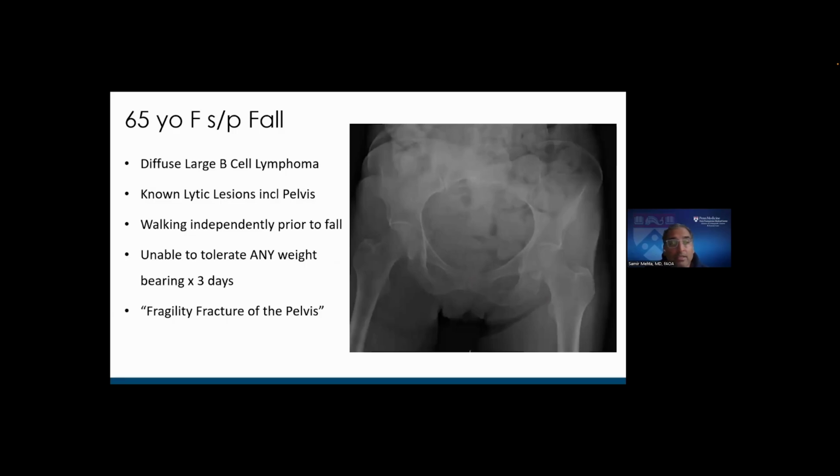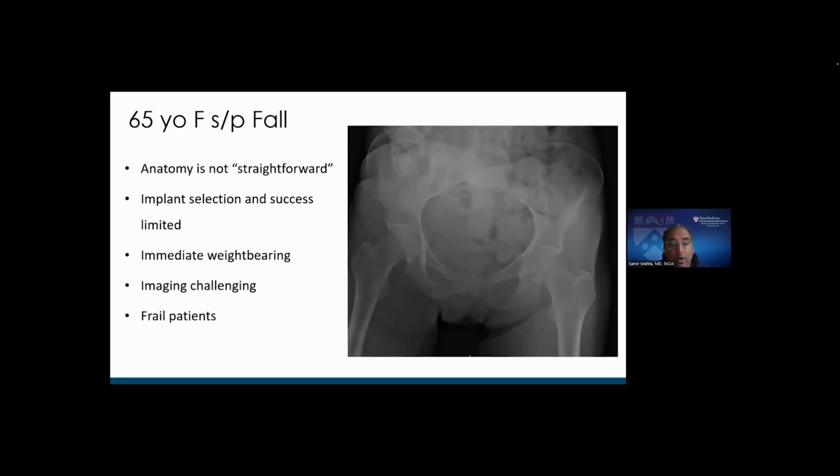And so if you go back to the 65-year-old female, we talked about her right at the beginning, got a lot going on. We know that the anatomy is not straightforward. We know that implant selection and success historically has been limited. Our goal is immediate weight bearing, which some of the fixation strategies historically have not allowed for.